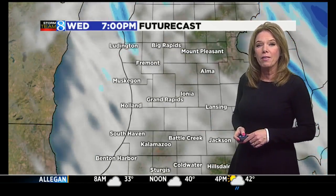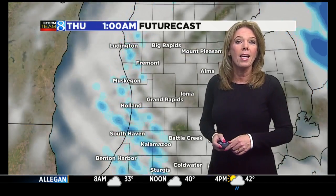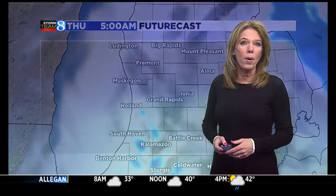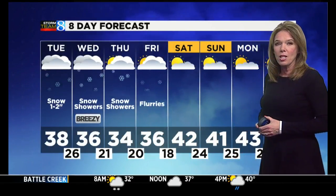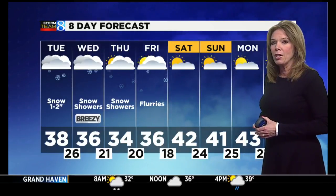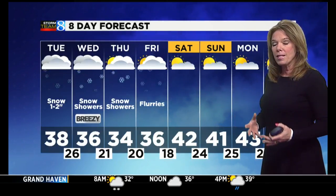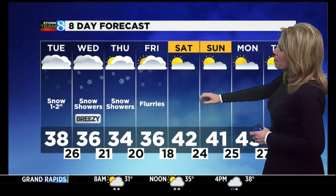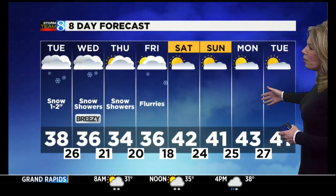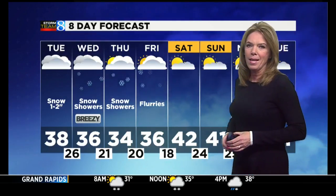We could see a little light flurry activity developing once again as we head through areas especially along and west of US 131. In terms of any additional accumulation this week, really not much. Most of these snow episodes should be fairly minor, but again with temperatures in the 30s and lows in the 20s, at times we could be looking at some slippery spots on the roads. Now by Saturday, Sunday, and Monday, we are back to some dry weather with high temps in the low 40s.